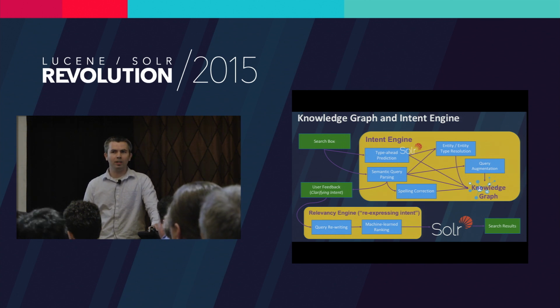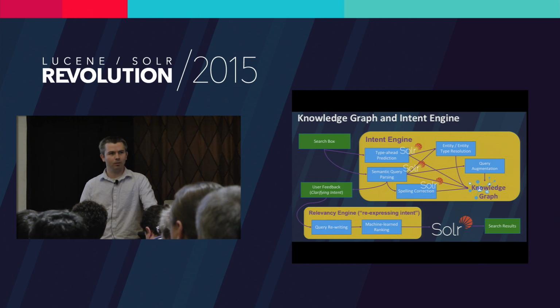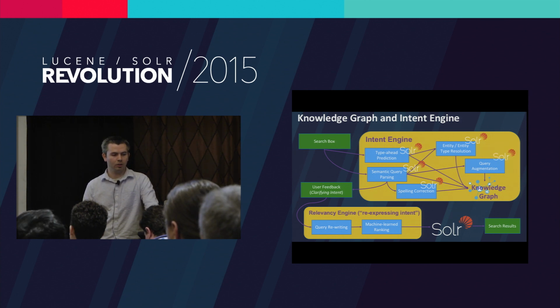So autocomplete, everybody knows, is in Solr. Spelling correction is there as well. But also for the semantic query parsing, we're doing that in Solr, albeit there's some custom code, but I'll walk you through what it does. Entity type resolution, also taking place in Solr. Query augmentation, and even the knowledge graph, which I'll talk about, is built on Apache Solr.